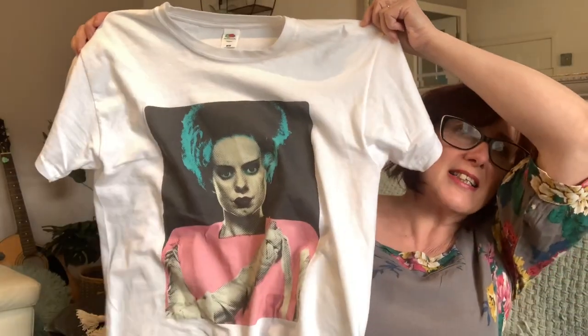Instead of buying new clothes, I'm going to go through clothes in my wardrobe and see how I style them. Because as you know, I haven't got a capsule wardrobe. I'm very much a magpie, where I see something really pretty and go, oh, I'll have that. Sorry, I got something in my eye. See how it goes. So one of my favorite things that I rarely wear is my Bride of Frankenstein t-shirt.